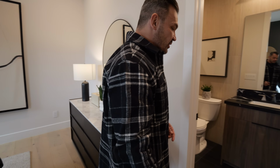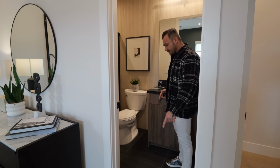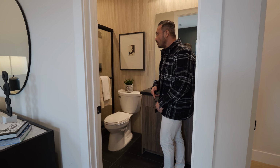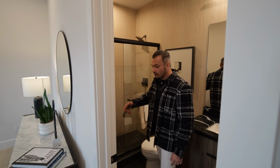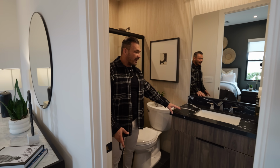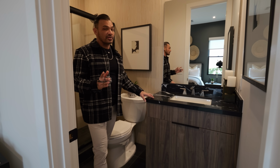Now you do have the option with all different types of floorings with this builder. As you can see, transition, 0 threshold here, 12 by 24. Then we also have cladding all the way up to the wall, some beautiful Schluters. And again, looks like every single bathroom has its own unique design. So I actually like that feature.